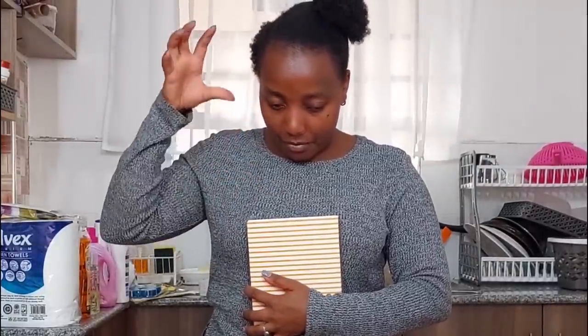Now, I have a planner. You guys know I have a planner, but it doesn't have enough space for me to dump my feelings, dump my frustrations, dump my successes. It doesn't have a good amount of space for me to write a lot. And because, you guys, I write for a living, so you can imagine how much I can write just to journal and let my feelings out.